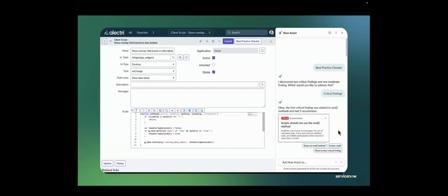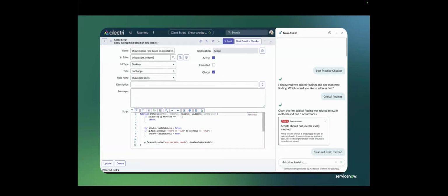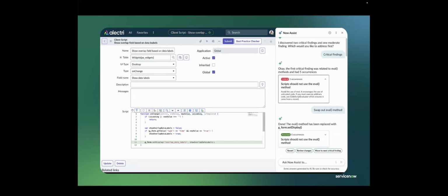I can have the agent make that change for me automatically. I could assign it to someone on my team or move on to the next critical finding. I definitely want the agent to fix this for me, so I'm going ahead and selecting that option. With a click here, Impact has updated my code, ensuring I'm following the right guidelines before pushing into production. You can see here on the script on line 11 that the live code checker agent has updated my code to adhere to best practices.